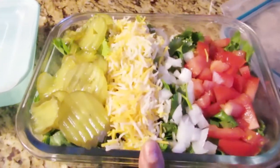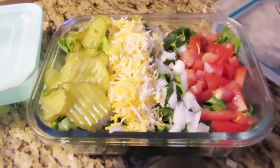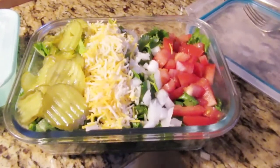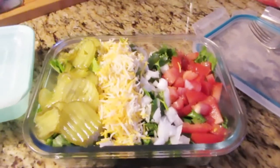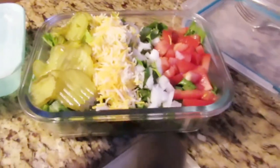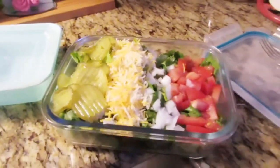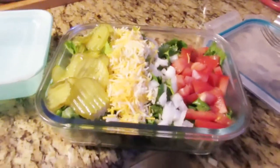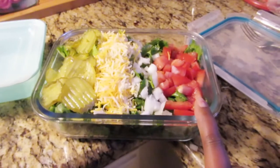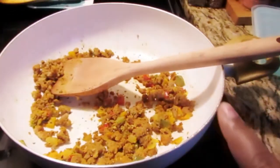So this is the burger salad here. I'm probably gonna wind up putting my buffalo ranch dressing on it instead of the ketchup and mustard. I always like to build my own burger, so that's why I like to make my burgers at home. So I'm probably going to put the meat in a separate container like this one. I may not eat all of this.